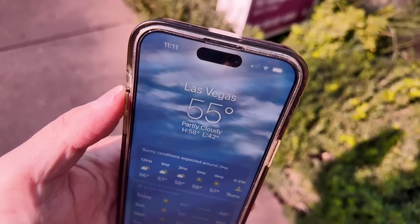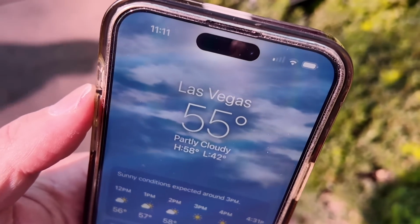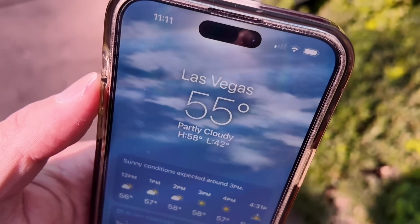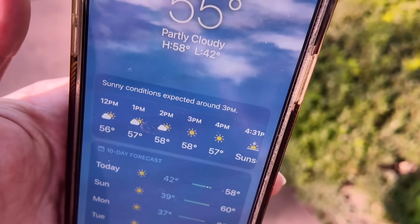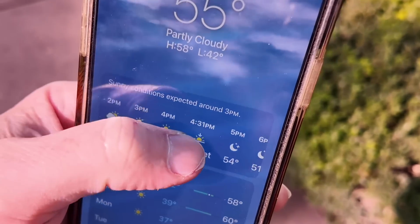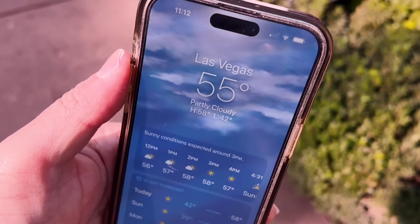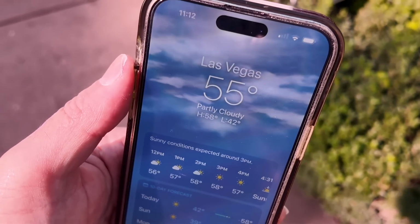Currently at 11 a.m. it is 55 degrees. That is honestly perfection. Perfect weather. It's going to cool down a little bit tonight after sunset. Sunset is at 4:31. It is nice to actually have some daylight. There wasn't a lot of daylight in Alaska, especially the more north Alaska I went to. Definitely a lot more daylight here in Vegas.